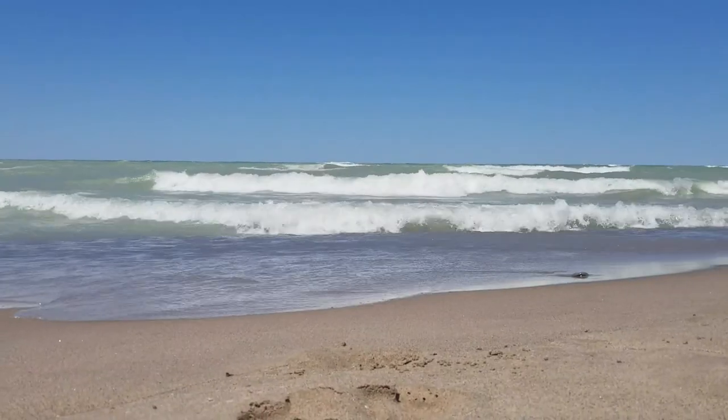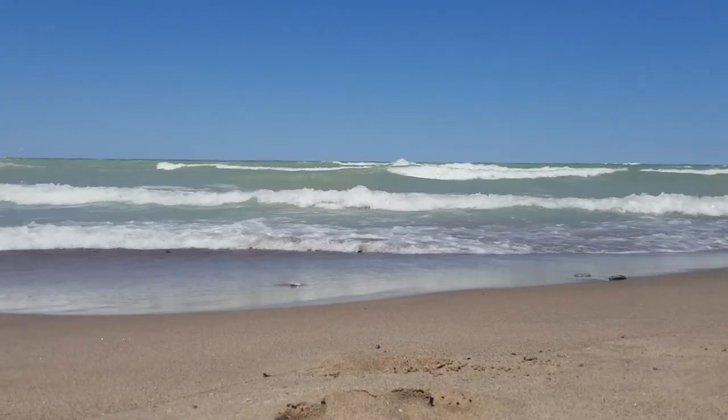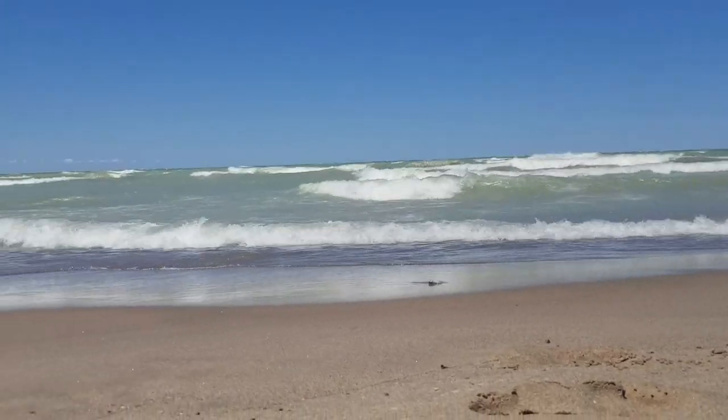And just for an idea of what the conditions out on the lake were like, here's a quick look. So that's why I took the inland route.